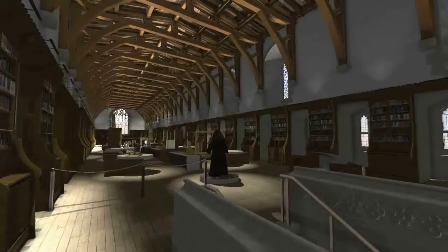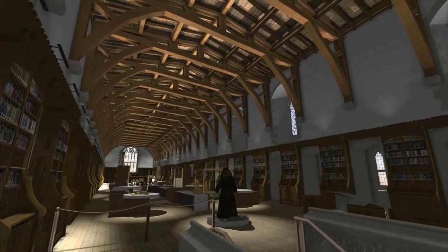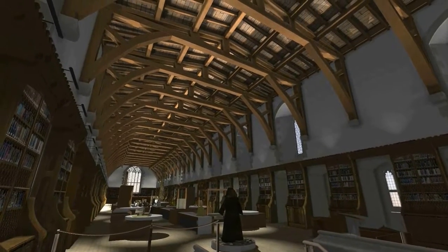Visitors will be taken on a journey of discovery and wonder as they enter the monks' dormitory above the west range of the cloister. It's the only intact monastery dormitory in England and is famous for its oak-beamed ceiling, a spectacular engineering feat of the medieval age.